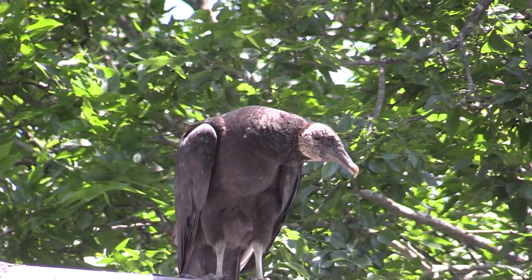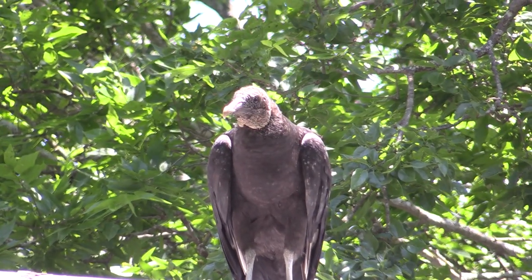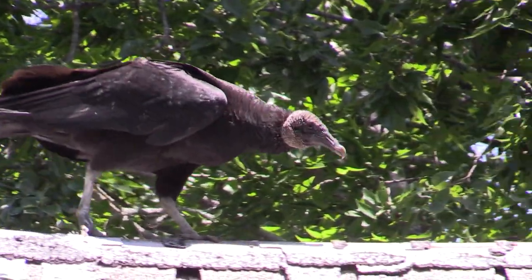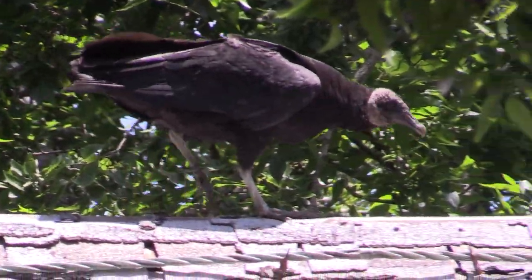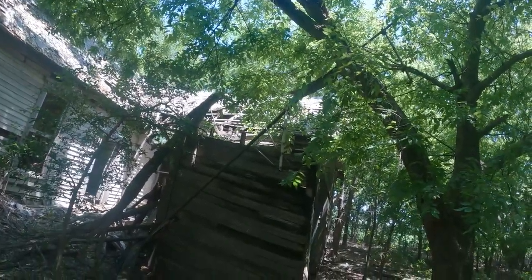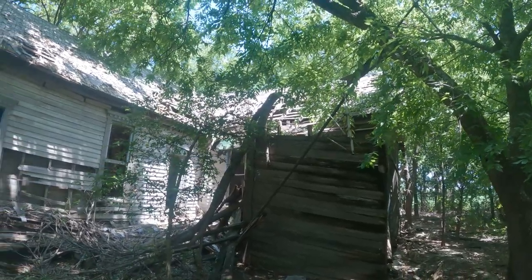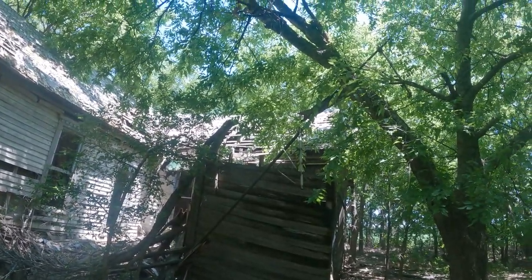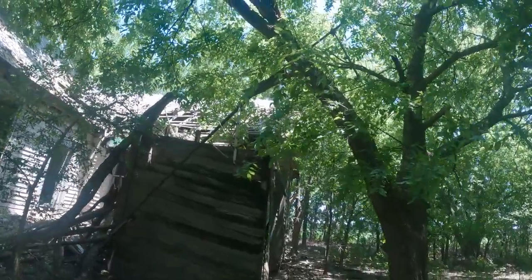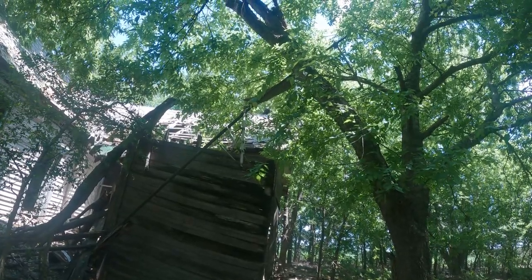He's as big as you, Marianne. He's freaking huge. Holy cow. I think we found out what we're doing on the roof. Did you get a good shot of him? Because I'm having a hard time through the... Wow. Look at that dude.